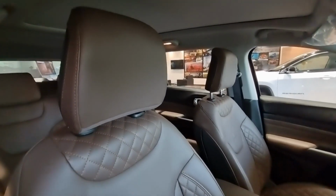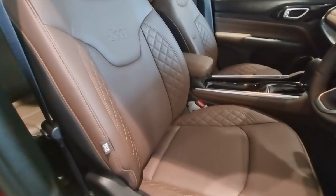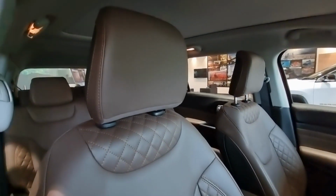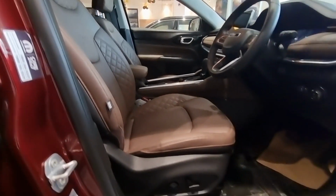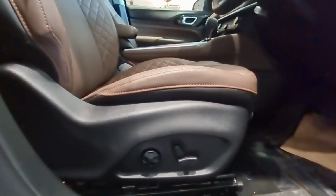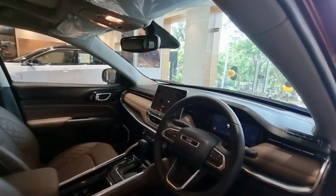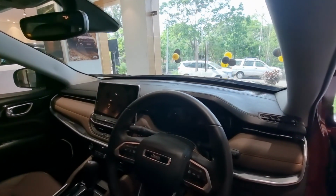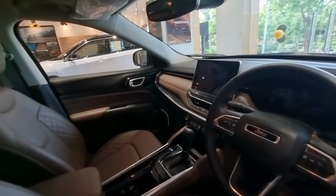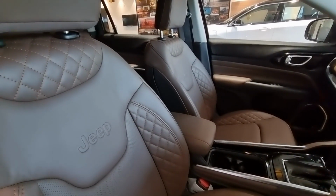Moving inside, we are welcomed by these brown leather seats with quilt pattern stitching all over. You get ventilated seats and headrests, and you get electronic adjustment for the driver as well as the passenger seat, which makes things all the more easier. And then you have the touchscreen infotainment system and the MID, which I'll come to in a moment. You get a central armrest and concealed storage underneath that.